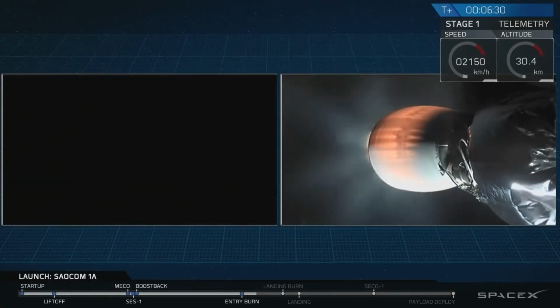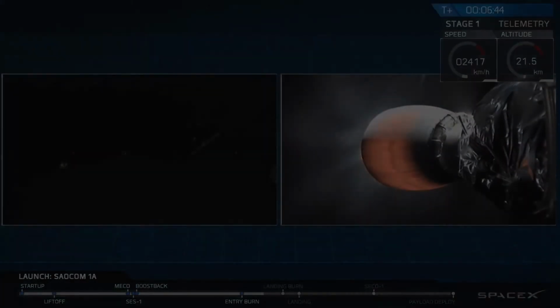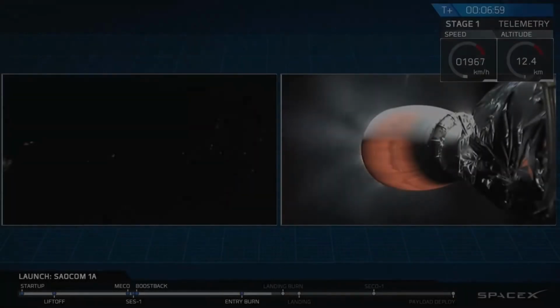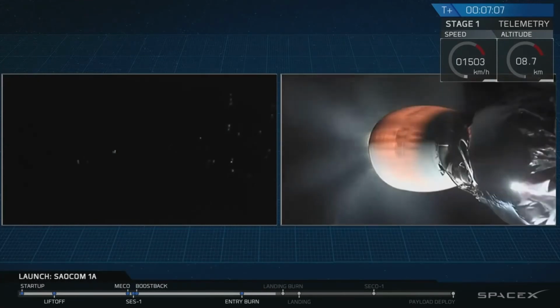Stage 1, entry burn, shutdown. And that looks like the shutdown of the entry burn. You're getting views both from the top of the Falcon 9 first stage as it comes down through the air, and also from the ground, visible from California. We won't see much more of the first stage until it lights up its engines for the final landing burn. That's going to happen at T plus 7 minutes and 14 seconds. So coming up in about 5 seconds now.